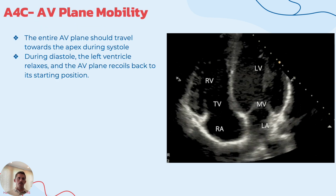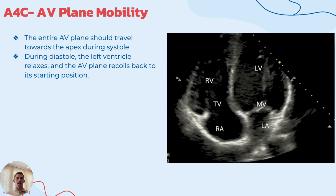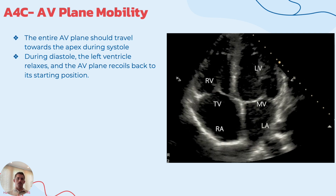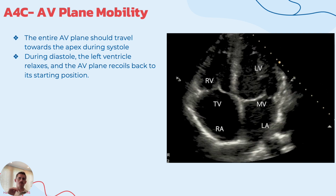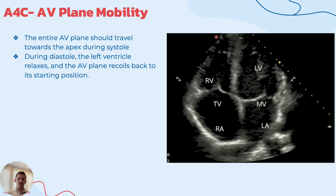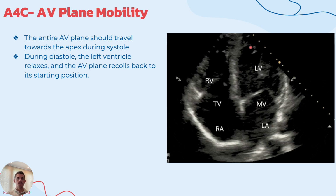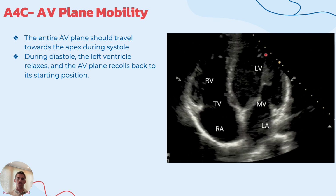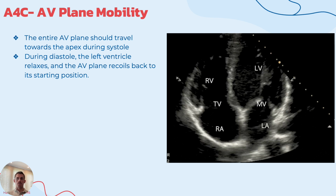So rounding out our apical 4-chamber view, we're looking at the atrioventricular plane mobility. This is just the movement of essentially the entire heart. The whole AV plane should travel toward the apex, which we can see up here during systole, and during diastole, the left ventricle relaxes and the AV plane recoils back towards its starting position. So you can see the entire left ventricle starts to relax and move superiorly.